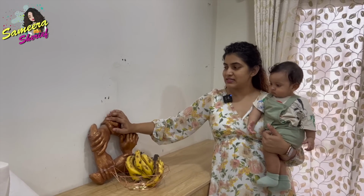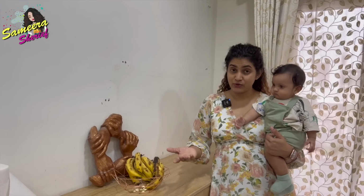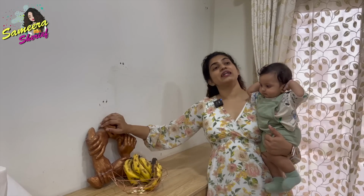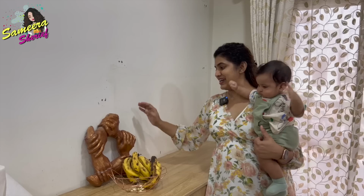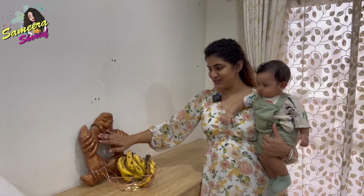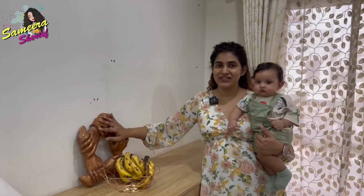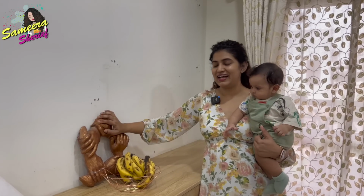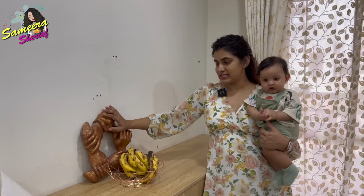And also, once we get married and have babies, when they grow up, if khuda na khasta anything happens, we can tell them that this hand belongs to Sameera, this hand belongs to Seema, this hand belongs to Apa, this is their nani, this is their nanu. So they can touch and feel and know how their hands felt. That's one of the major reasons that we created this.